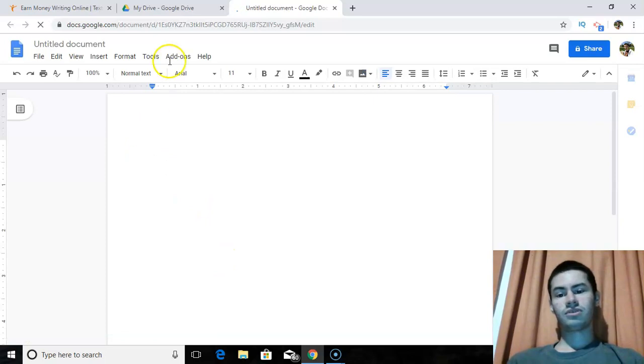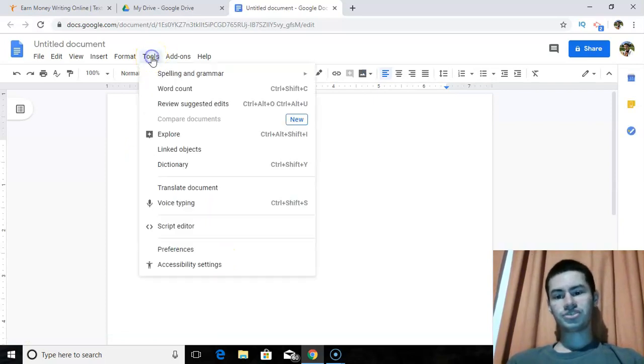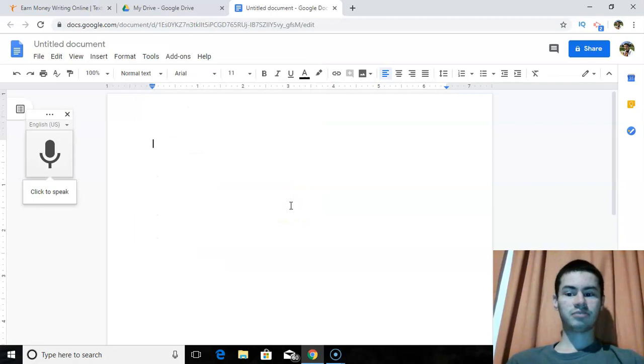So what you could do is go to, I think it's in Tools. You click this and you click on voice typing. You could also press Control-Shift+S, and that'll bring up this option here where you could just click that and you can just speak. And then it'll just write out the amount of words that you've got.